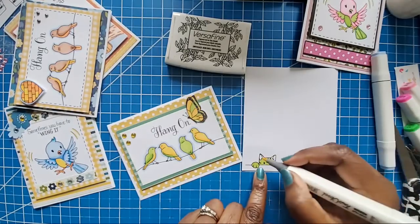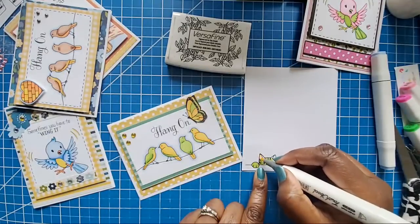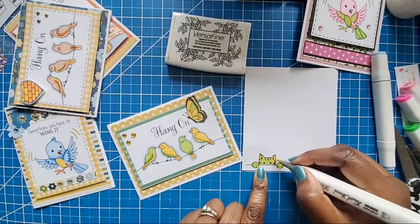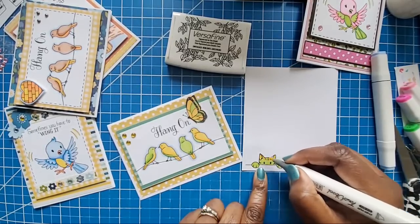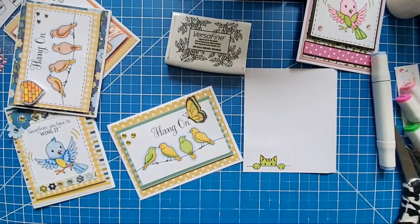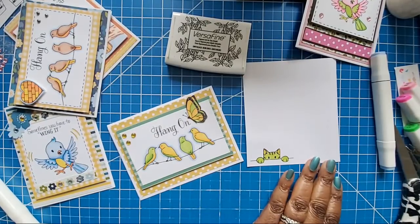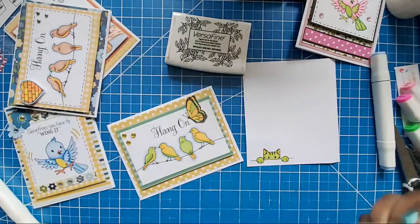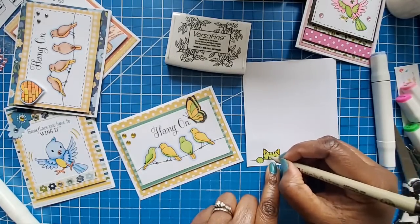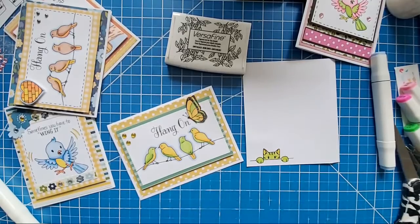So this is how you use one of your stamped photopolymer stamp sets with your other stamps. And she is just going, look, now I'm going to give. She's just going to be peeking out here.